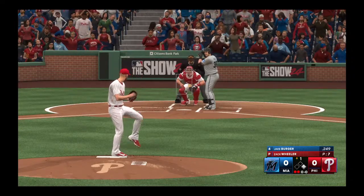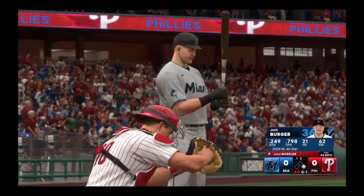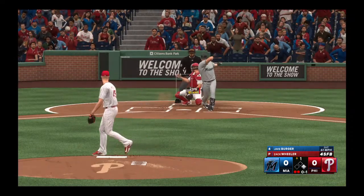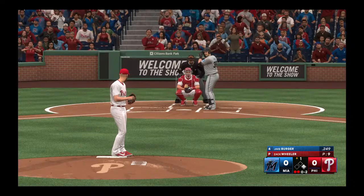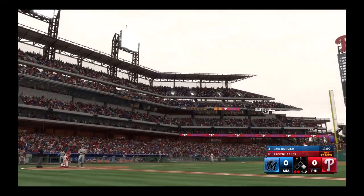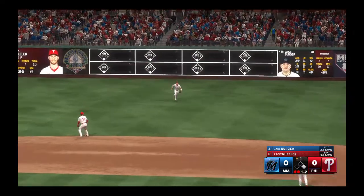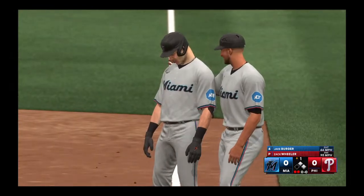Good power, not great in the OBP department. And that is cut on and missed. 0-1. 0-1's the count. And a pitch. Foul ball. Inside, almost got him. And now it's 1-2. And that one is lifted in the air. And it falls. So that's two straight two-out hits. And with that kind of power at the plate, they'll gladly take the single to the opposite field.